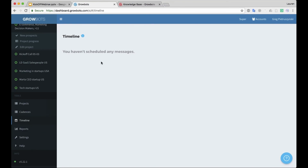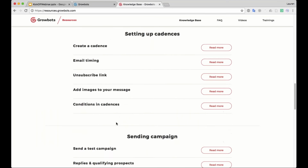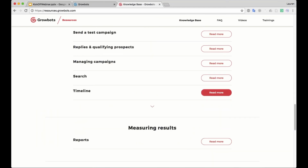So if you have any emails scheduled, which you can see here on timeline, I do not currently, but if you have any emails scheduled to deploy, you would see them showing here. We're going to jump over to the knowledge base real quick so I can show you a screenshot of what it would look like.